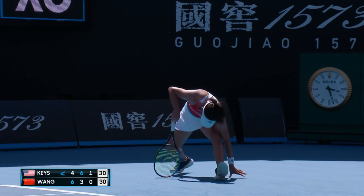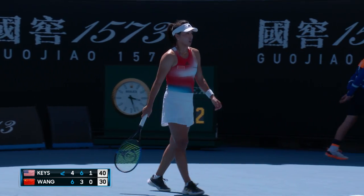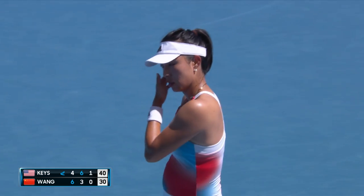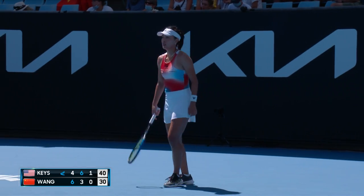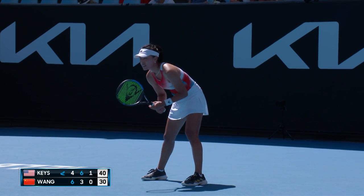I also feel like Keys is getting a little bit lower with her legs. I was just watching throughout that point her setup for the shot, and that just helps you move a little bit more efficiently and quicker when you can get those legs a little lower. I think that's improved as the match has progressed.